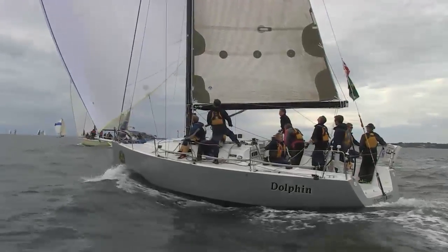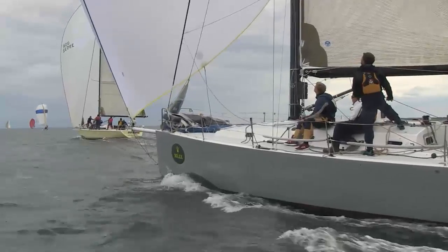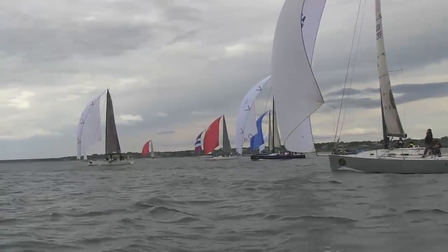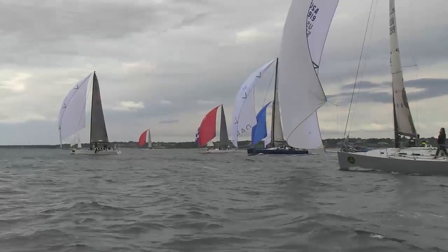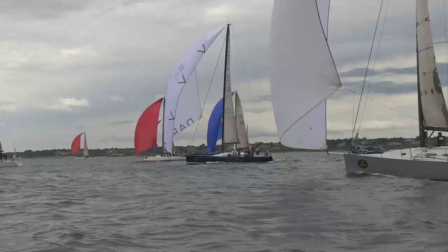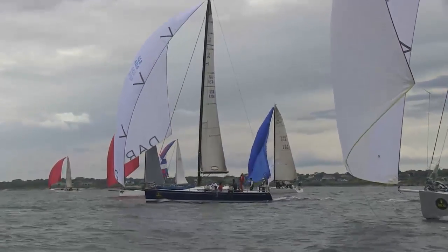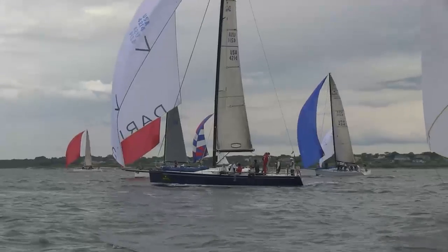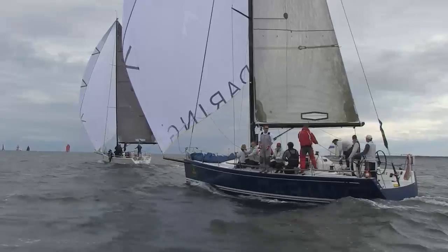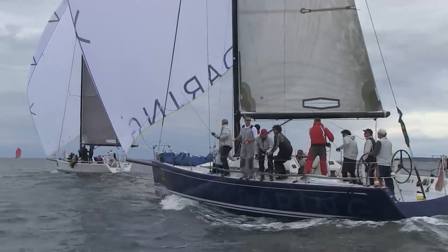On board with U.S. Naval Academy midshipman and America's Cup winner John Wright, calling the shots in the middle. And it's quite a close battle in the Swan 42s between Christopher Culliver's Blazer just narrowly ahead of John Helly's Daring.